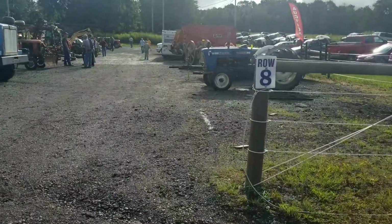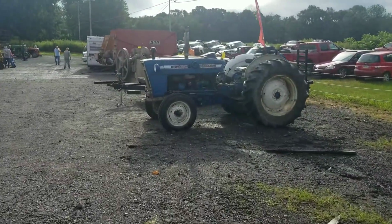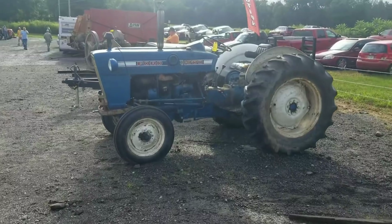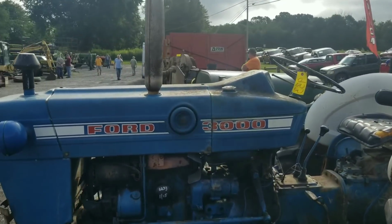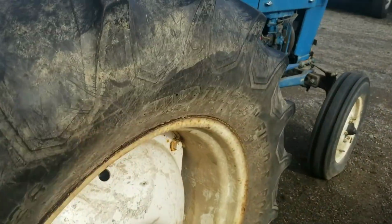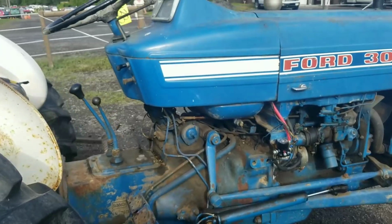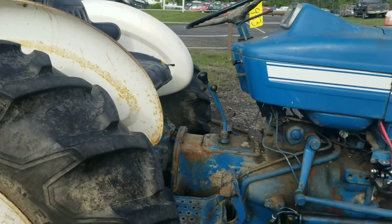All right, well, I'm here at the auction and it's not unusual for something to slip in after I do my preview. And here we go, we got a Ford 3000 selling with reserve. Let's see. Yeah, it looks like a decent little tractor, but it must have come in Friday. There you go.